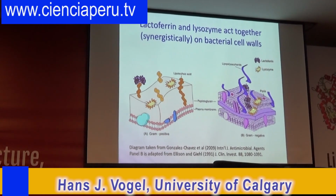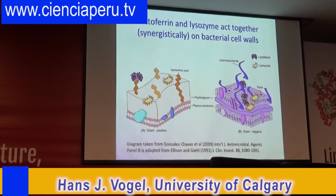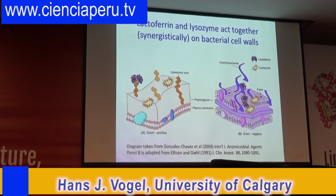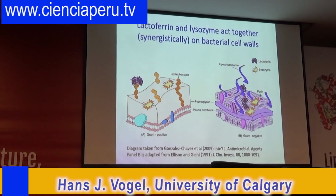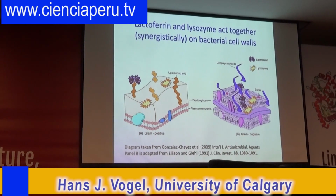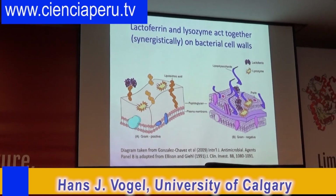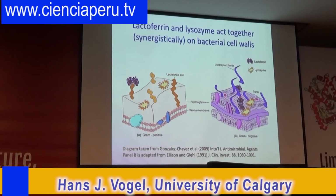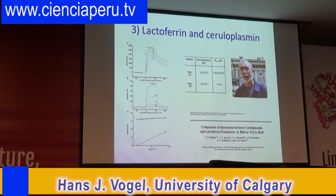And in doing so, it makes holes for the lysozyme to go in, because lysozyme by itself cannot go in. Lysozyme actually wants to go after this peptidoglycan. This peptidoglycan sits between the outer and the inner membrane, in the case of gram-negative bacteria, and lysozyme needs to get there in order to chew this up. Because if you chew that up, the outer membrane will actually disappear, and the cells become unstable and they no longer survive. So that's why these two proteins like to work together.